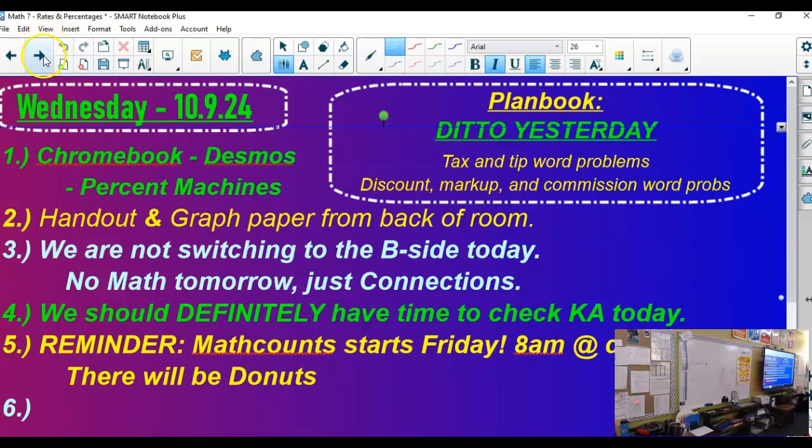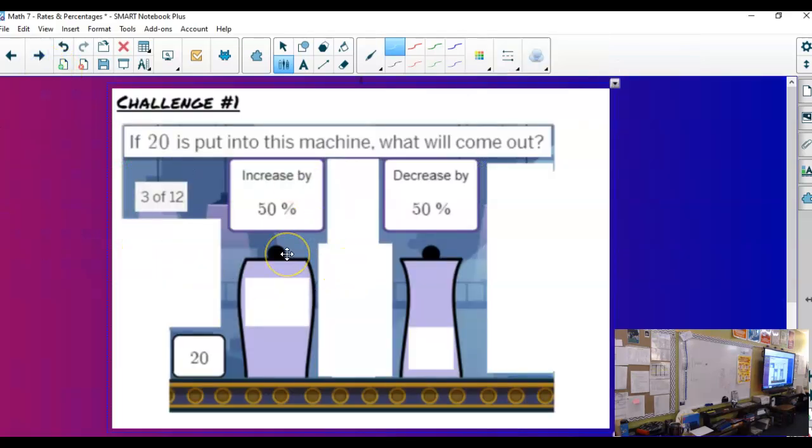All right, so we should be going to Desmos now. You should be able to see percent machines because I didn't want you to be able to get into it yet. And the handout that you have goes with that. So you still need a handout.